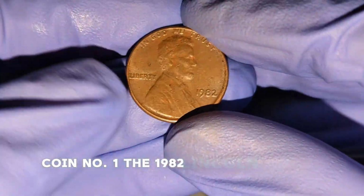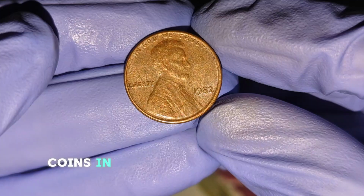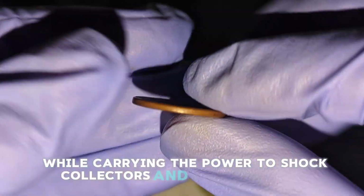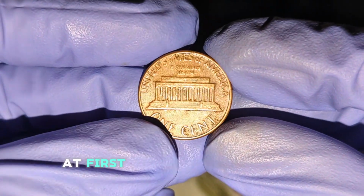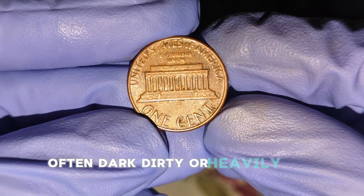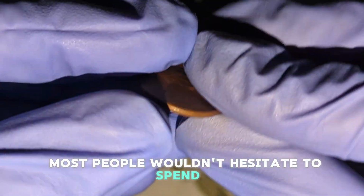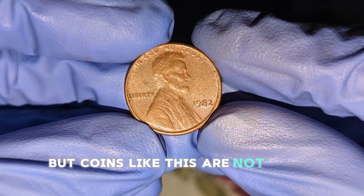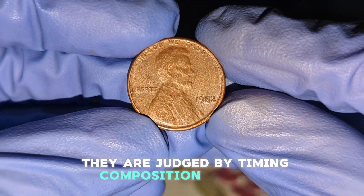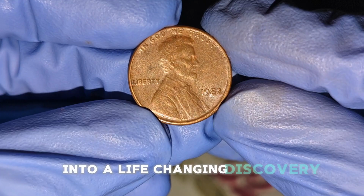The 1982 Lincoln cent with no mint mark is one of the most mysterious and misunderstood 1-cent coins in American history, quietly hiding in plain sight while carrying the power to shock collectors and investors alike. At first glance, it looks like a simple copper-colored penny, often dark, dirty, or heavily worn from decades of circulation. Most people wouldn't hesitate to spend it. But coins like this are not judged by appearance alone. They are judged by timing, composition, survival, and the rare circumstances that turn an everyday cent into a life-changing discovery.